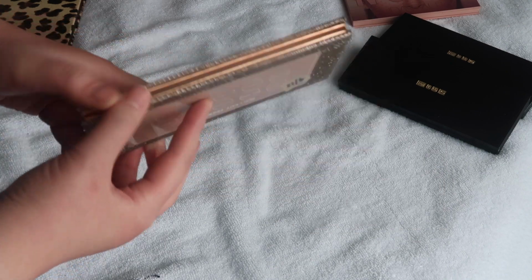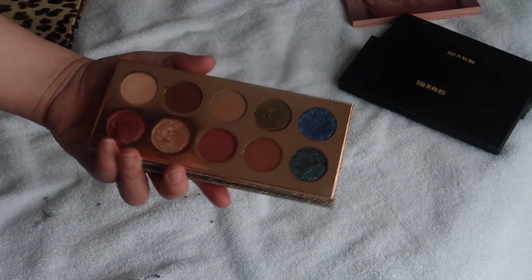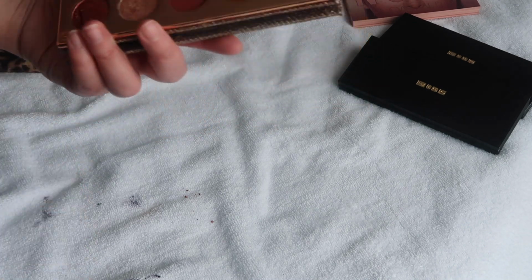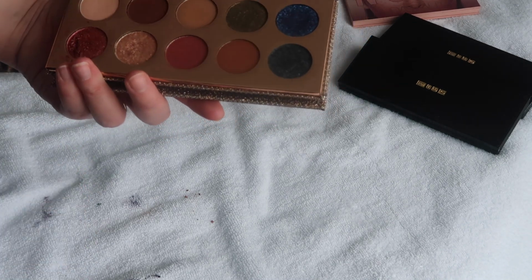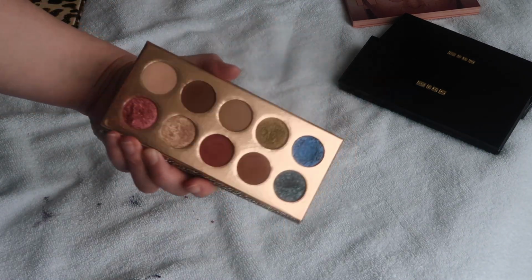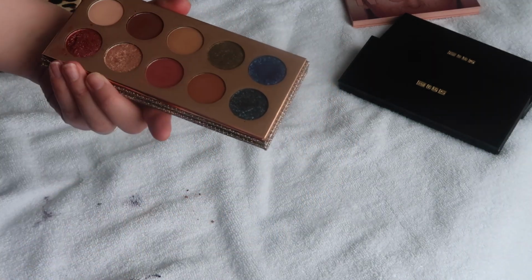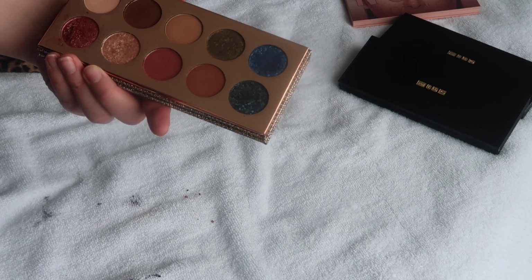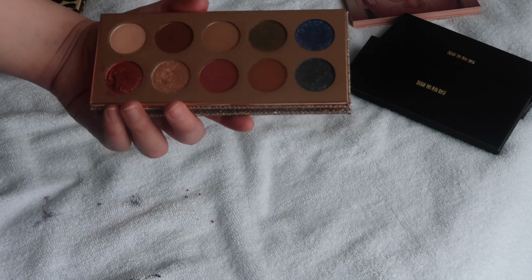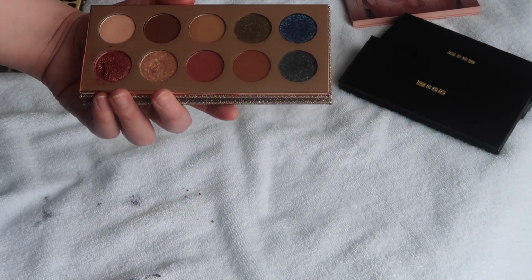So the next palette I have is the Disney Katie Fransen palette, and this is another palette I think I'm going to put on the chopping block, because I just don't reach for it as often as I feel like I should. I do think it's really beautiful and nice, and the quality is pretty good, except the mattes. I feel like the mattes don't blend as well as I want them to.